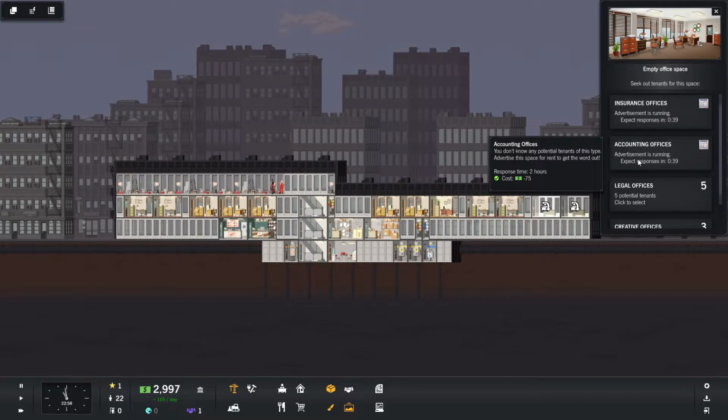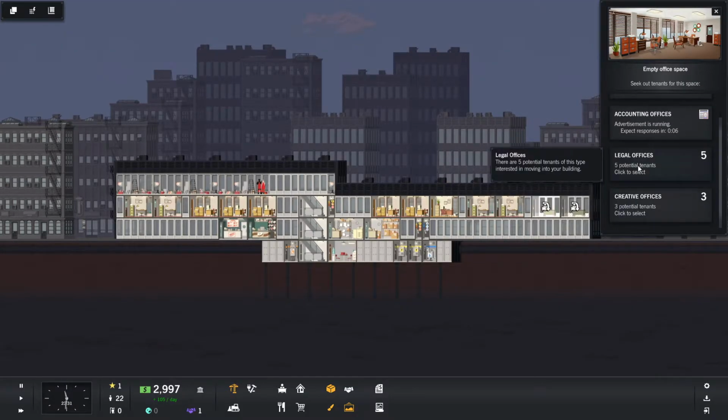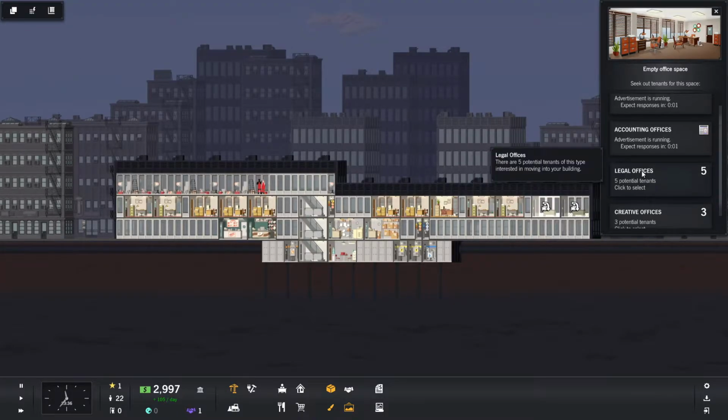So I thought, oh, I'll have a look at accounting offices. Maybe I can get more details if I don't click on that, but I click on the actual block itself. Well, guess what? It does exactly the same thing. So no matter where you click on this space, if it's telling you you can run an ad and you click on it, you automatically get the ad. So I spent $100 on ads, one up here and one down here, and we're going to get a response in just a little minute. We've got some more down here, legal offices and stuff going on, but that's okay. I want to see what happens when we get our response.